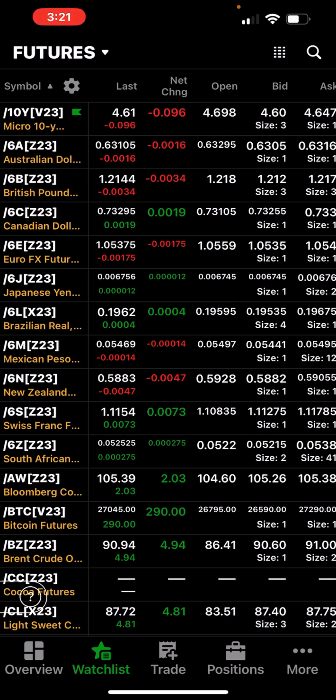Good week for Micro Map. Did pretty good, happy with the results. Prayers for the people over there in the Middle East. It doesn't seem that that's going to get resolved pretty quick, and that did have ramifications in the markets this week.